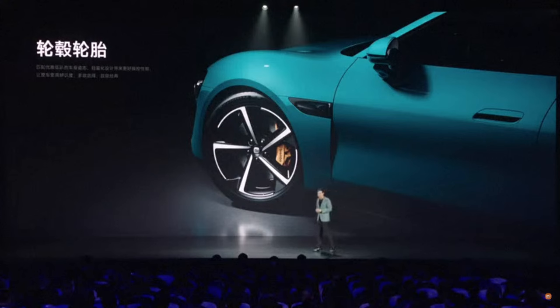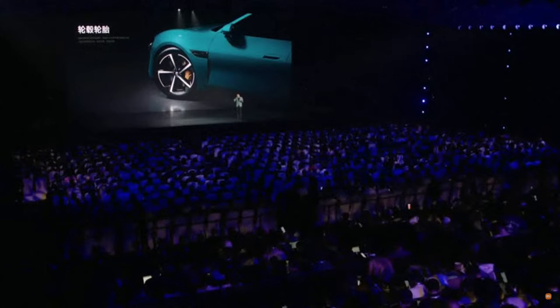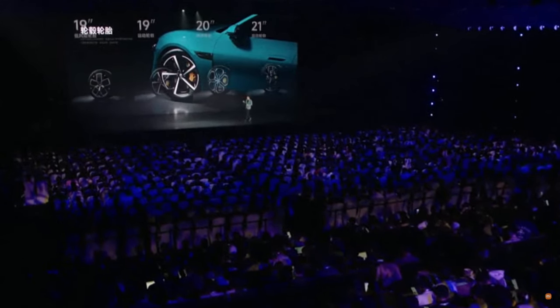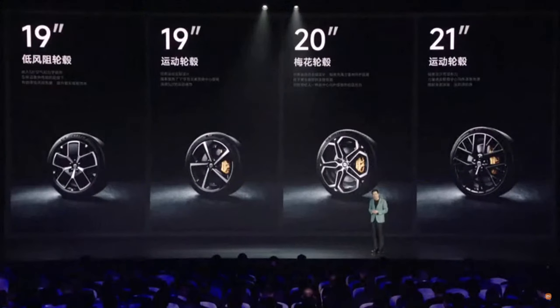And about wheels and tires, I realized the importance of them after I entered the EV market. The wheel size and design is a part of a look. The tire determines the performance range of a car. So how can we provide the best tires and wheels? So we have different sizes.